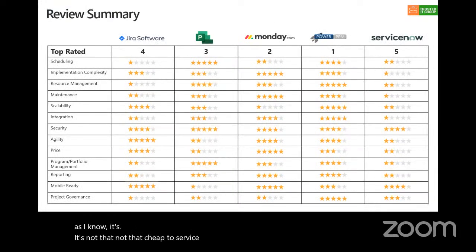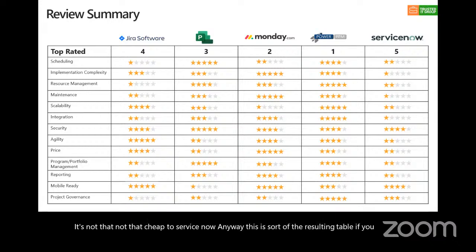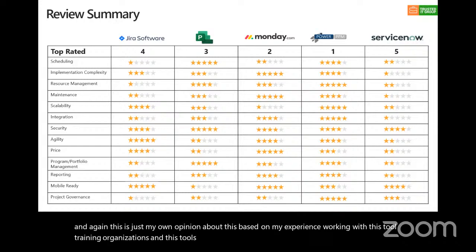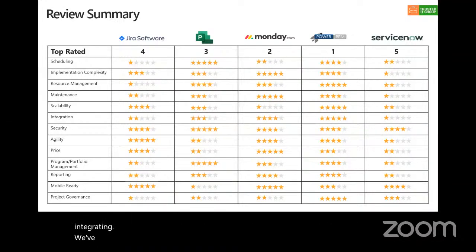Anyway, this is the resulting table, if you will. And again, this is just my own opinion, based on my experience working with this tool, training organizations on these tools. Most of these tools we've been implementing, integrating, and training people and organizations on, including ServiceNow.